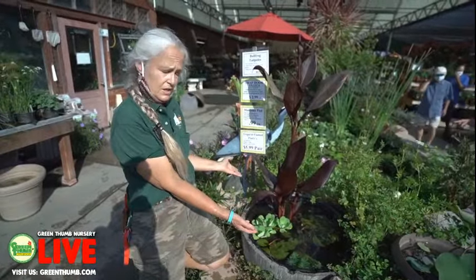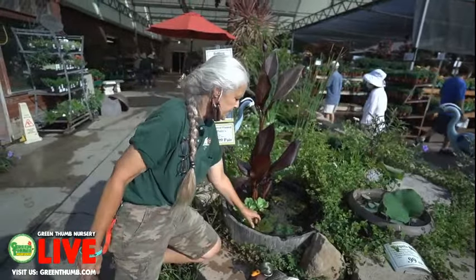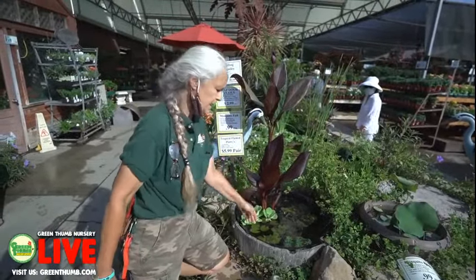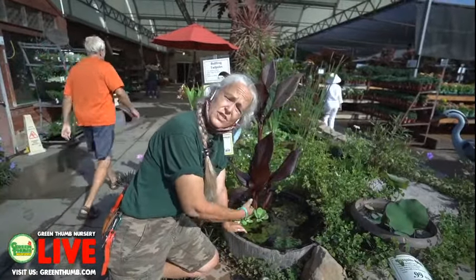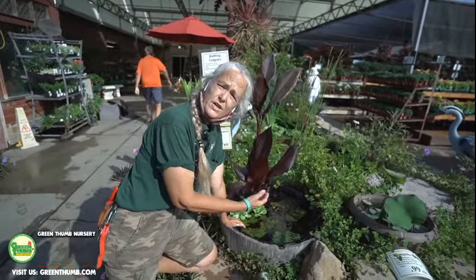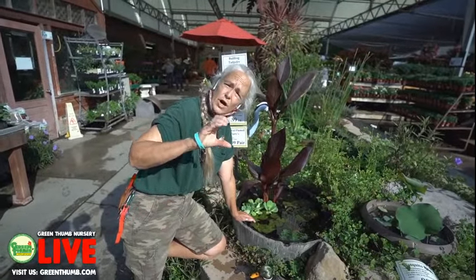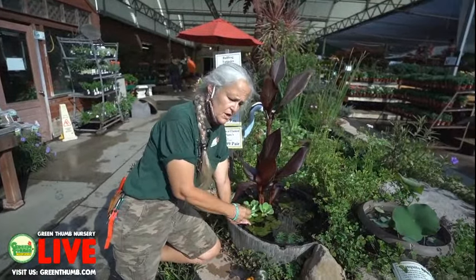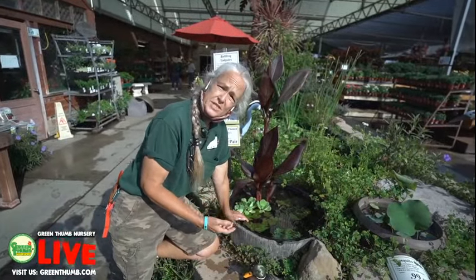Simple as that. The maintenance on this is once a week, I take the water and the hose and just let it overflow. So it exchanges a little bit of the old water. If you're putting more than 4 or 5 inches of water into a container like this from evaporation, you're going to have to put in a dechlorinator.